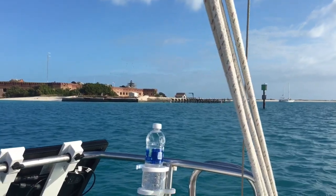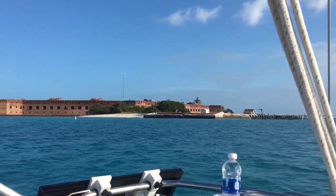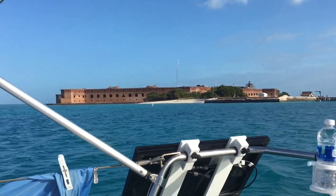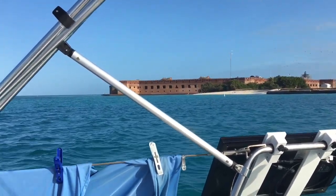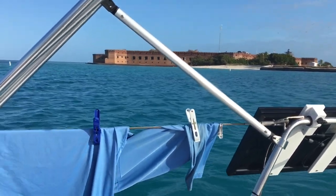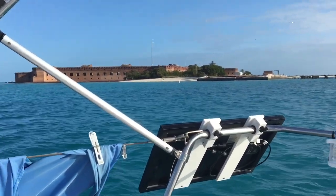Well, bye-bye, Fort Jefferson. It's New Year's Eve, and we are gonna make our way back. The wind is east-southeast at the moment. We are hoping that it shifts to the southeast as predicted, so we can sail a reach back to the 10,000 islands. Otherwise, we're not real sure where we're going.